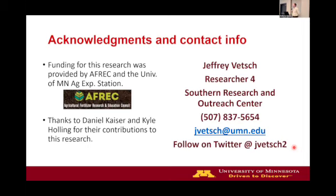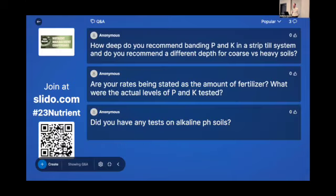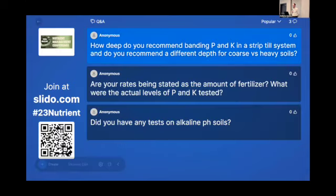Do you have time for questions? Oh, we got lots of questions. How deep do you recommend banding P and K in a strip till system? And do you recommend a different depth for coarse versus heavy soils?